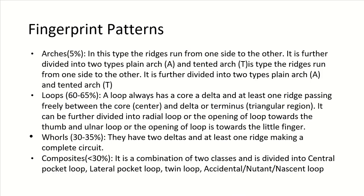So loops are 60 to 65% common. These are the most common fingerprint pattern. It always has a core and a delta. Core is the center and delta is the triangular terminus. It is further divided into radial loop, when the opening is towards the thumb, and ulnar, when the opening is towards the little finger. Then come the whorls, which have two deltas and at least one ridge making a complete circuit or a complete circle.